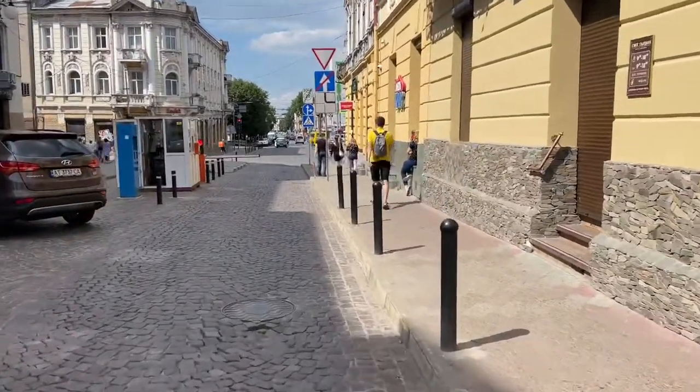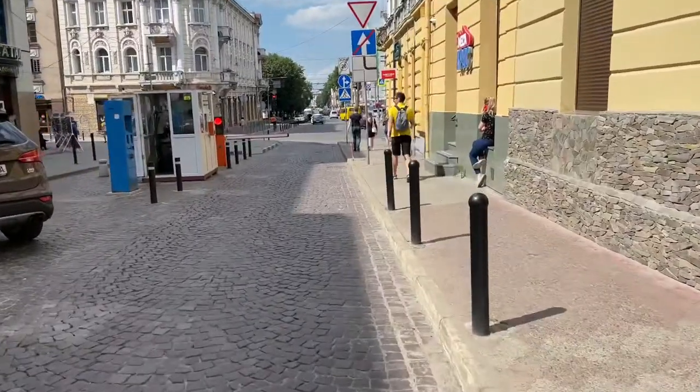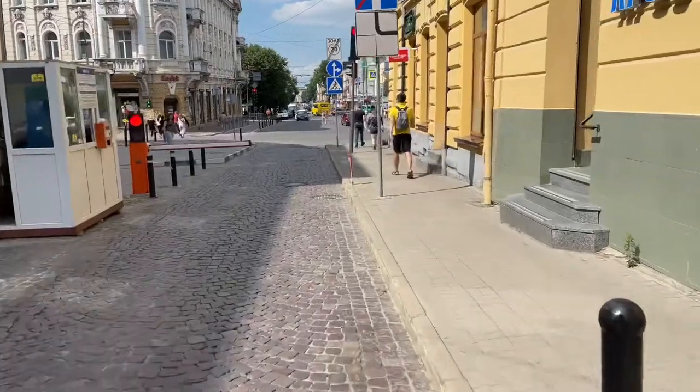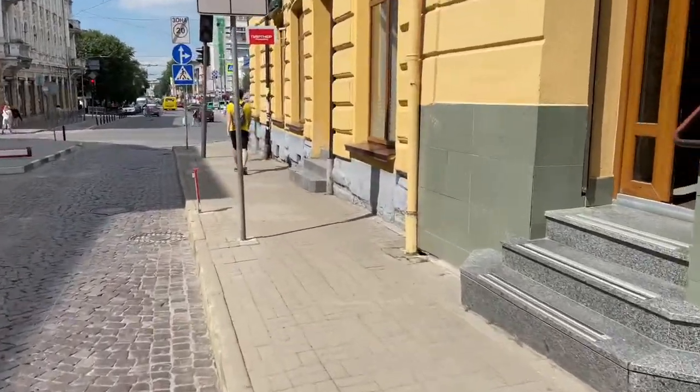So here is the main street. And I think this one is the one that'll ultimately lead to the train station too.